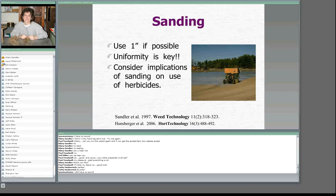And I also made this note here of consider the implications of sanding when you use herbicides, and that's primarily thinking about Caseron, that you don't want to put Caseron down first and then sand on top of it, because you can definitely get some vine injury when you do things like that. So just to keep those in mind. And occasionally I just wanted to note that in this presentation, if there are some publications associated with the recommendations, I did note those in the bottom of the slide, so if you wanted to go read the research articles, you could do that.